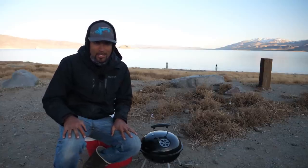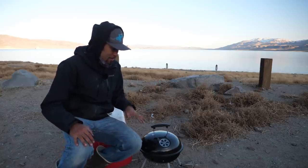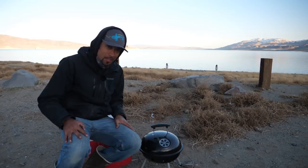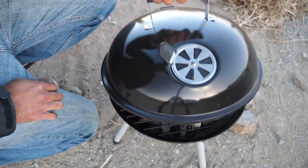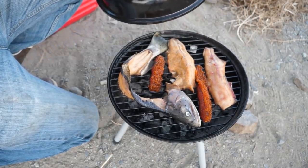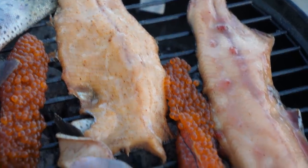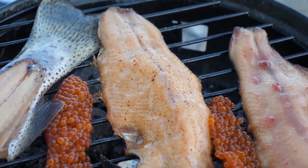Well, as you can tell, the sun is going down, it's getting darker. So this has been smoking for about an hour and 45 minutes right now. Let's take a look and see how it's turned out. How's that looking? Yeah, I'm gonna say that that's done. Take a look at that. I think it's done. Trout looks great right there in the middle.